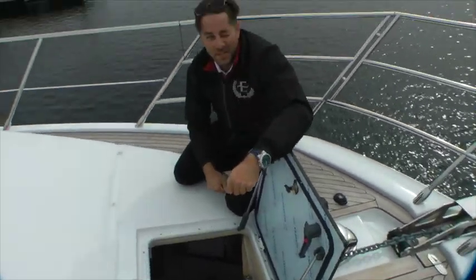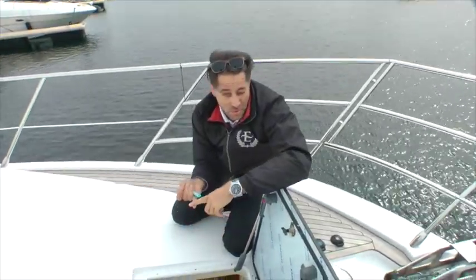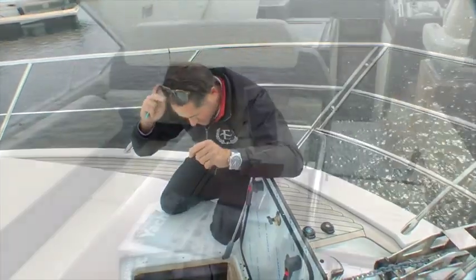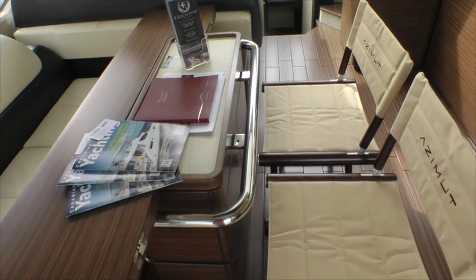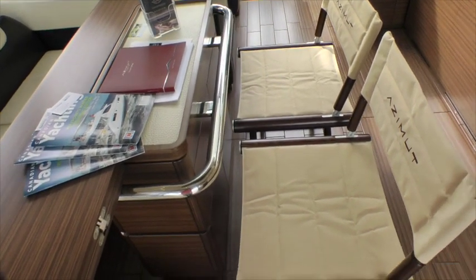Forward, we've got our crew quarters. Rare on a 55 to have crew quarters as well as a tender garage. In this case, they put it in the bow. It was a windy, stormy day when we ran the Azimut 55S, but the obvious quality and exciting features came through loud and clear.